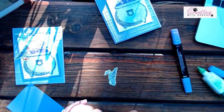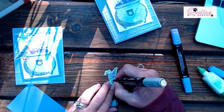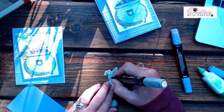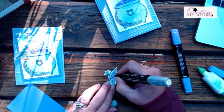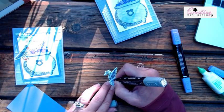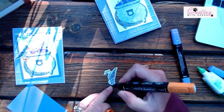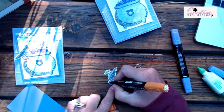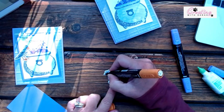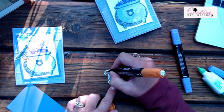Okay, so I did the entire bird in light smoky slate. And again, I'm going to come in and just highlight some of his feather pieces. Just quickly brushing. And there's really no right or wrong way to do this. There we go. And then I have my pumpkin pie for his nose. Oops, gonna have to use the other ends. For his beak and his toes. And then all we have to do is put this card together and we're done.